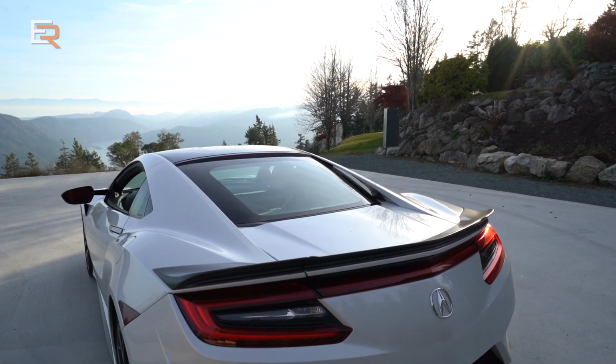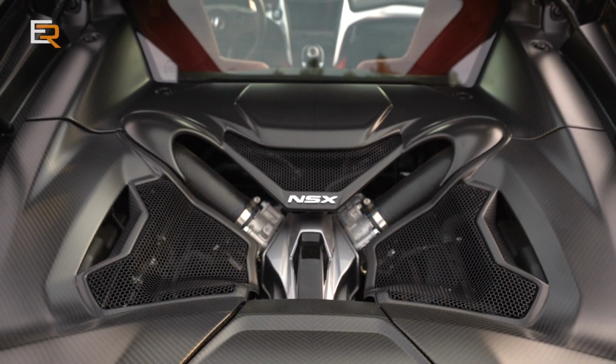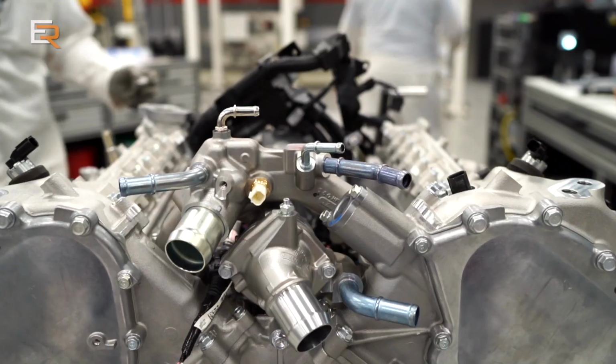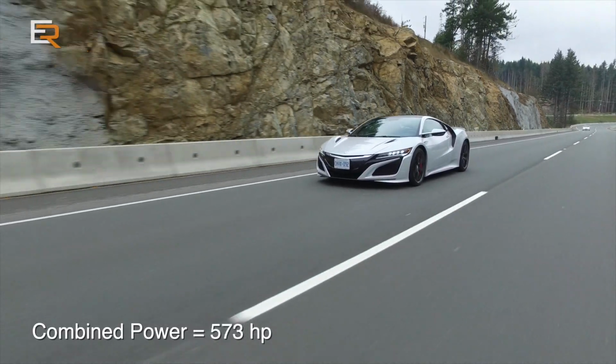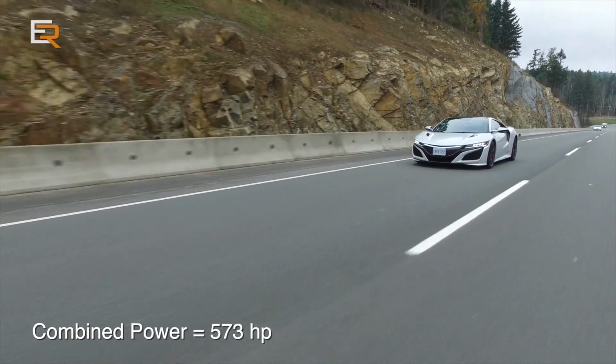This NSX is hand-built in Ohio, USA, and behind me, this is a mid-engine vehicle, is a handcrafted 3.5-liter twin-turbo V6, puts out 500 horsepower and 406 pound-feet of torque, and that's matched to a 9-speed dual-clutch transmission. Unlike the original NSX, this new one is actually a hybrid. Behind that engine is a 47 horsepower electric motor.